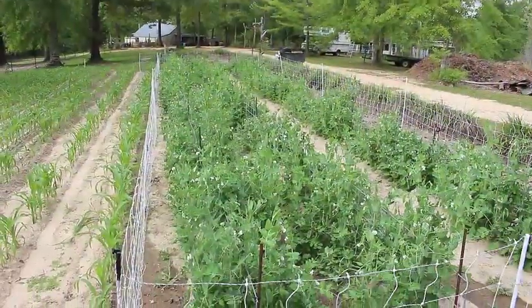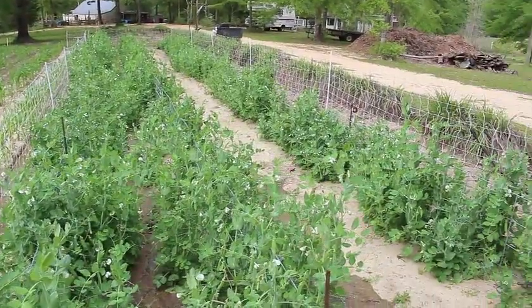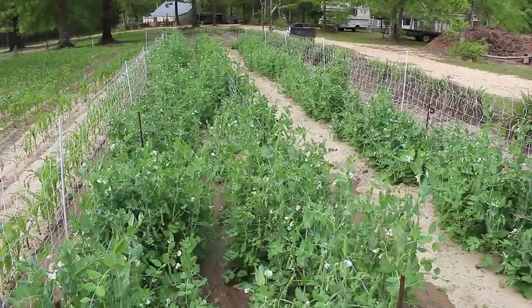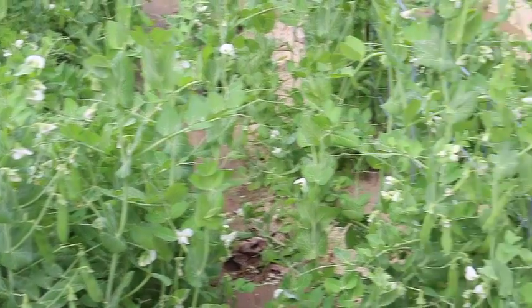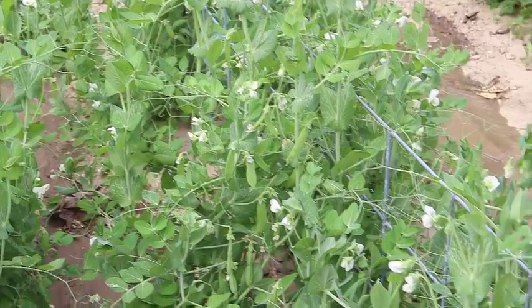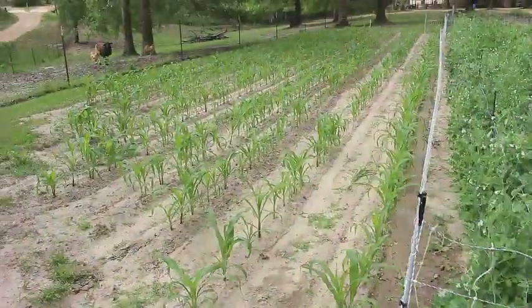This is our muscadines, and we actually have little grapes on them. Then our English peas. They're looking great. We had our first mess of English peas today. They're loaded with blooms and lots of peas and starting to fill out. So maybe we'll have plenty of English peas if it will start raining. We had to water today. You can see there's water in the center, but it's just so dry.